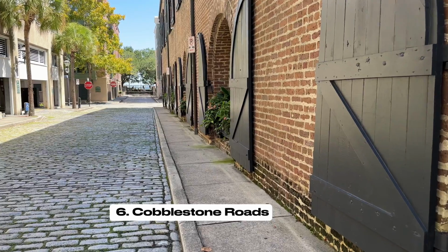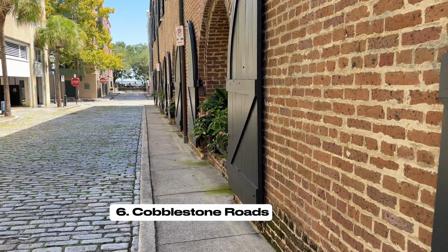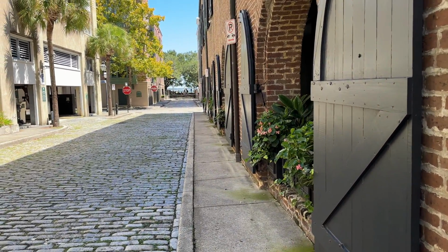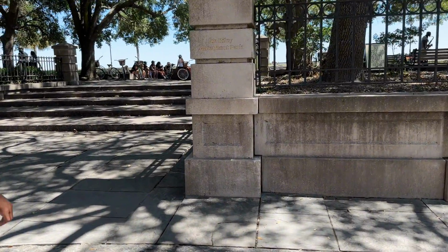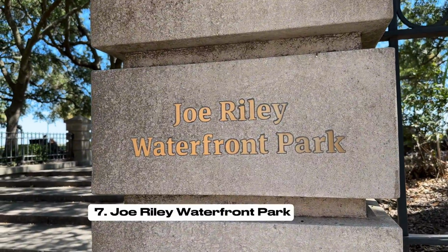Next, you can take a step back in time and enjoy Charleston's beautiful cobblestone roads. Some people believe that these old stones were used as ballast on ships arriving from England, and that they were later discarded to make space for cargo that was returning to England. That cobblestone road is actually going to get us to our next destination, which is the Joe Riley Waterfront Park.